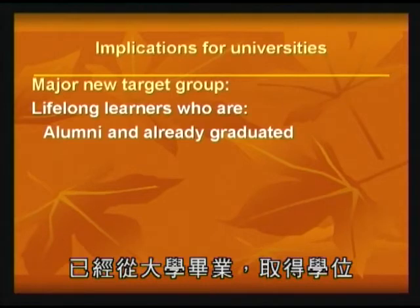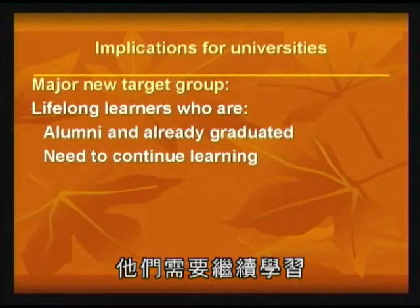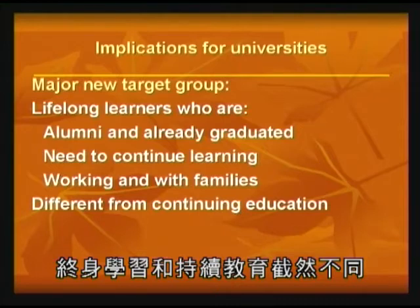They've often got degrees. We ran a program fully online, a master's program aimed at people in the workforce, and we found that 20% of the enrollments had PhDs, 40% had masters, so they were taking their second masters. 60% already had postgraduate qualifications for this program. They need to continue learning. They're working with families, and as I said, it's different from continuing education. Lifelong learners are more driven by the workplace and the work and their market, but they want qualifications.